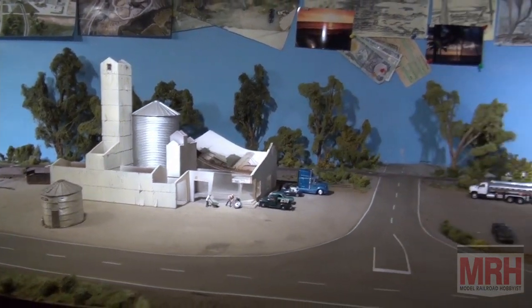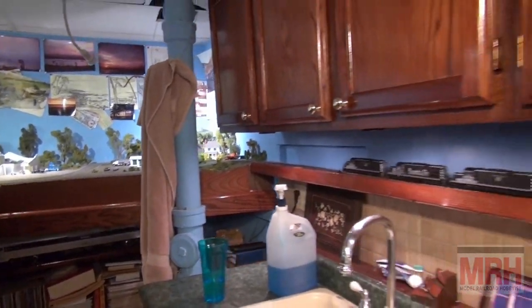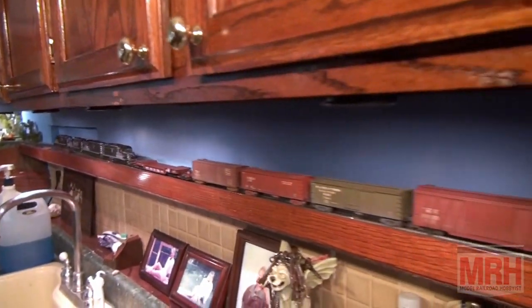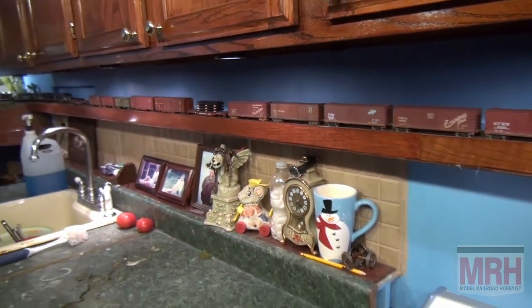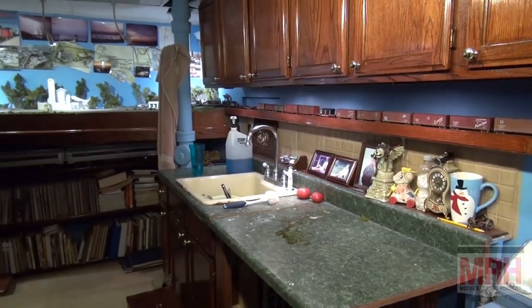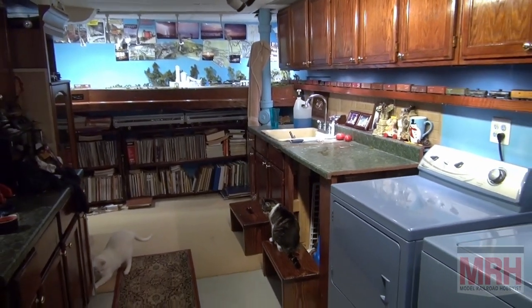After the grain elevator module, we work ourselves into the laundry area. I keep the tracks very discreet on a double track main line. The second track on the main line runs down to a lower hidden staging yard, which is yet to be completed. But as you go through the laundry room, it's very convenient, very discreet.